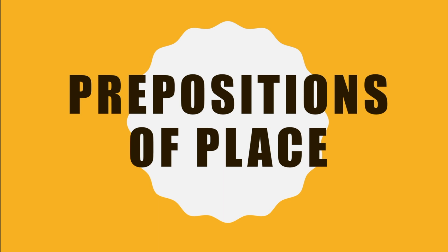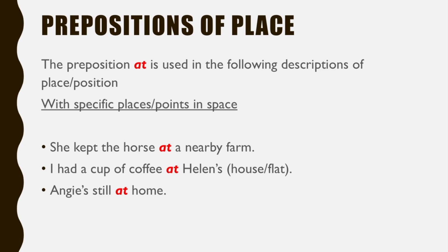Now let's look at prepositions of place. We'll begin with at. The preposition at is used in the following descriptions of place and position, with specific places and points in space. For example, she kept the horse at a nearby farm. I had a cup of coffee at Helen's house. And Angie's still at home.